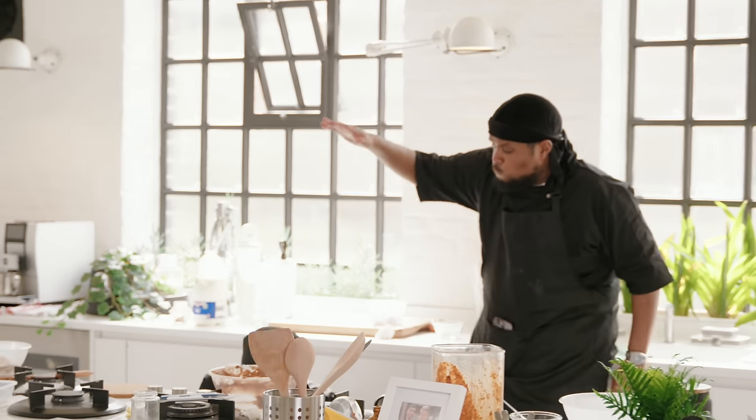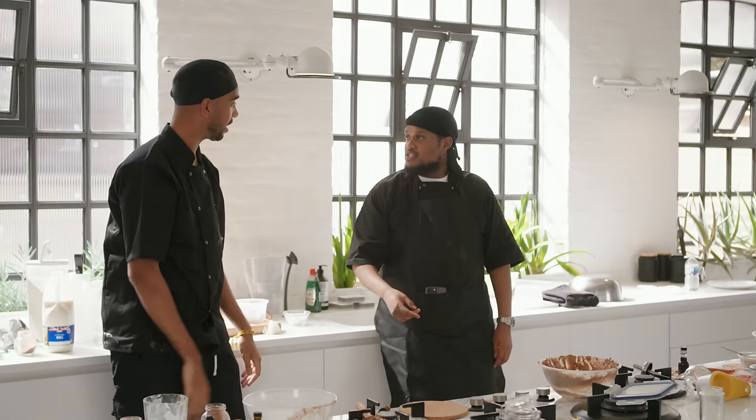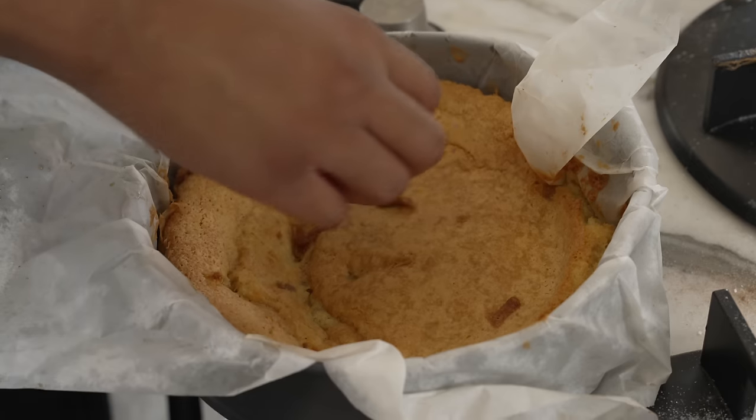Let me just have a look at your cake. Why are you trying to spit on my cake for? I didn't spit on your cake. Your cake already looks like spit. And your cake would catch the spit as well. It'd be a bowl. Okay. That's the worst thing in the world.